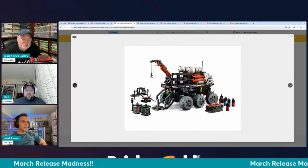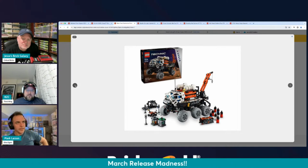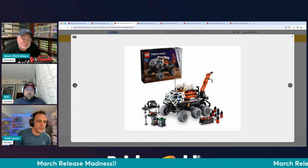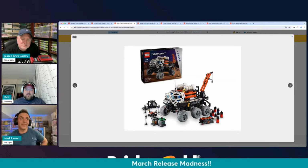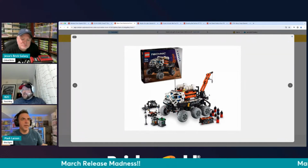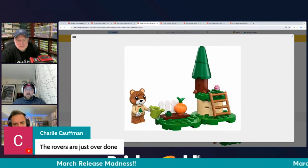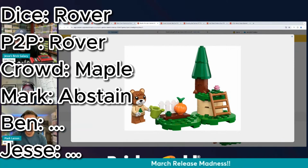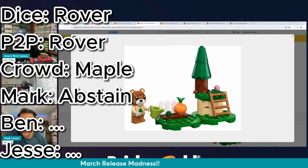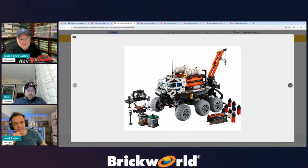Yeah, I think that's what's attractive about this. Working with it, there definitely could have been some more work or some different work on the suspension. It's a little simplistic, but it's just so much more detailed in terms of playability. Not necessarily with all the functions, but in a year full of Rovers, this so far has been the king. If you're not voting, the dice roll favored the Rover. Price per part favors the Rover. The Tainted definitely are in Maple's corner. We're going to need a final roll call on this, though. Tainted are going Maple. Jesse, what's your vote?